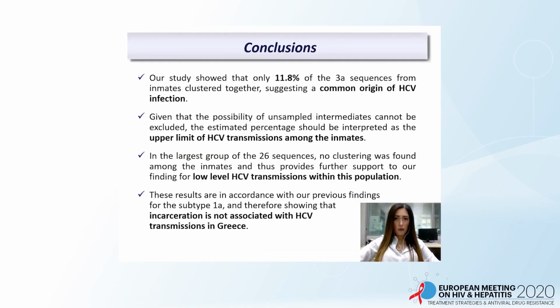So as to conclude, our study showed that only 11.8% of the 3a sequences from inmates cluster together. This finding suggests that a small proportion of inmates share a common origin of HCV infection. This percentage should be interpreted as the upper limit of HCV transmissions among the inmates, if we consider that the possibility of unsampled intermediates cannot be excluded.